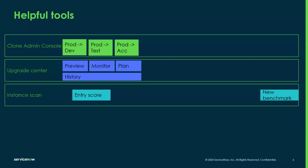Because, hey, the Xanadu release not only added new functionality, but it made the platform maybe more stable or reduced technical debt. And then, of course, that new benchmarking score also gives you a scoring to compare whenever you run Instance Scan after a big development. If you check update sets of developers to compare against. You say, hey, this was right after the Xanadu upgrade. 2 months, 6 months later, the score is improved, or hopefully not, but maybe declined.